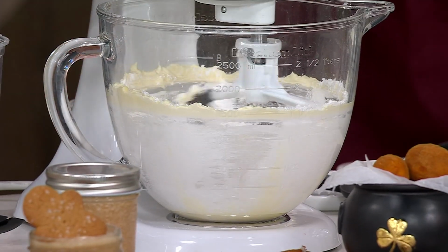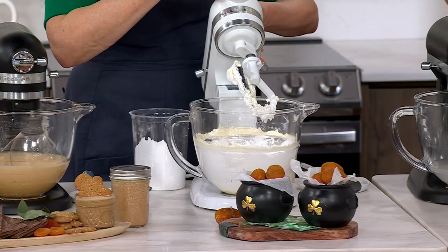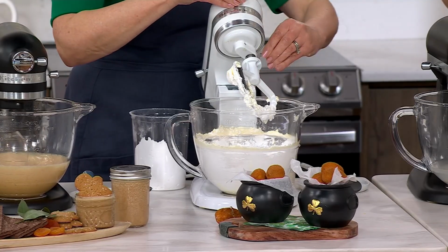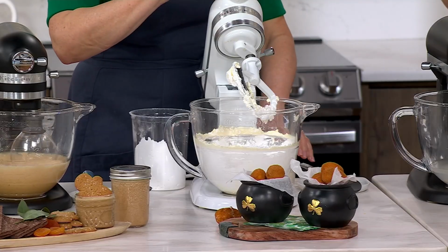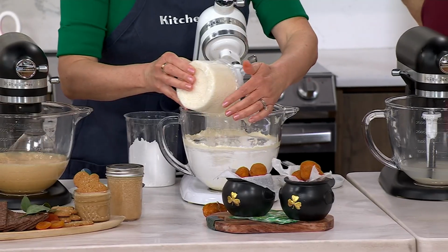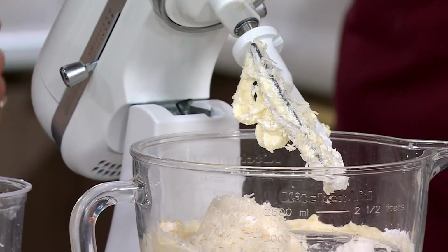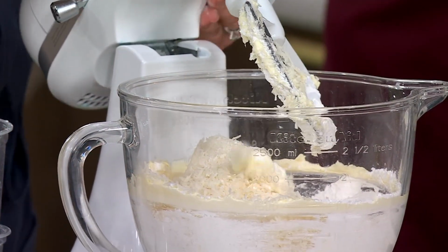Oh, let me show you this great feature that I love. When you lift the head back, you can lock it in the upright position. This is the only stand mixer that has that feature. The other ones don't, even the bigger ones. Exactly, really great. Let's get all that coconut in there, and then we're gonna set this to mix.